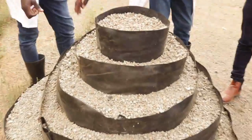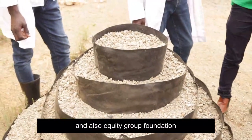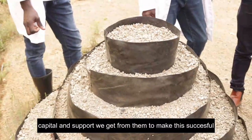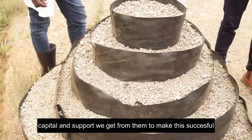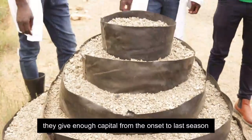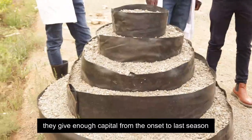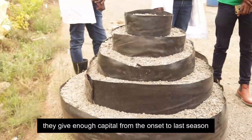Okay, we are under a foundation. It's called Miramar Foundation, and also Equity Bank Group Foundation. Now, the capital to start this business we get from them. Miramar come in terms of training and also market. But in terms of capital expenditure, the capex and the opex, it is the Equity Bank Foundation that comes in. Yeah, they finance the project up to the last season, I mean, from the onset to the last part. Now, what accrues from the business is used to pay back the capital expenditure.